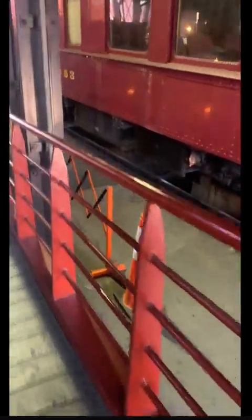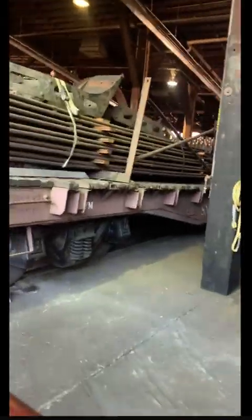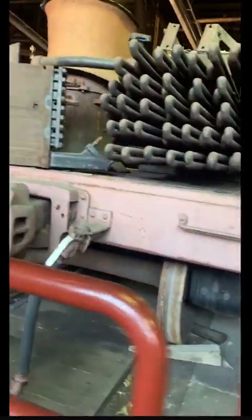And I'm sorry about all the noise. It's an active workshop, so there's not really much. Let's go down, see what there is. Also, I'm just realizing the Lackawanna tender's backwards. So we got the Lehigh Valley coach and a flatbed. Now we'll go into the second section of the roundhouse.